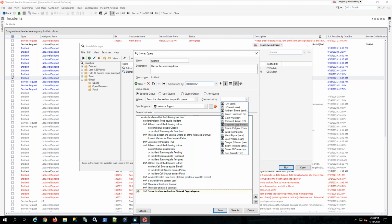When I choose some of these, then I can come over here and say, who's checked it out? Is it a specific person? Is it the current user? Is it any user that has checked it out of this particular queue? You can just start stacking these up and use these any way that you want around your queues. And just make sure you know what your context is when you're using these.